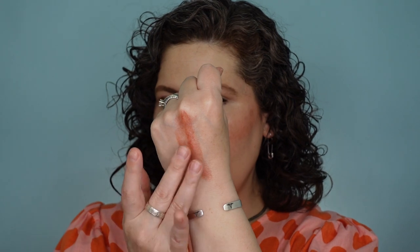I picked up, I don't know, a couple weeks back. This is the shade Fox. This is too big of a swatch for it, but it's really pretty. It's warm, but not peach. It's what I'm wearing today. I feel like maybe I have a little too much blush on, but I really love this.